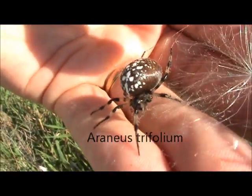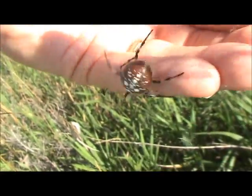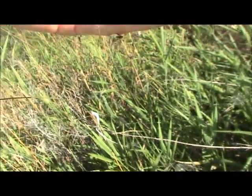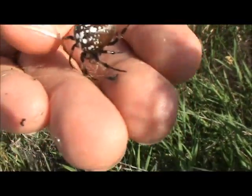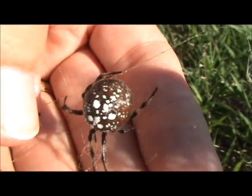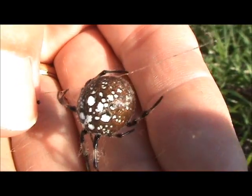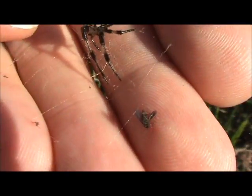I love shamrock spiders, especially the different colorations they can have. She's a little beauty. Look at there. Gorgeous coloring, spotting. Awesome find.